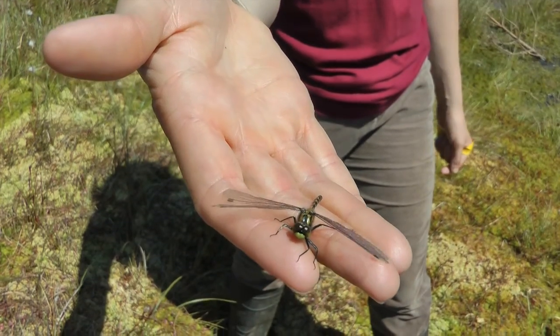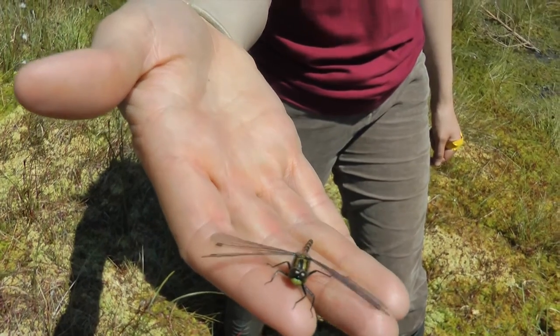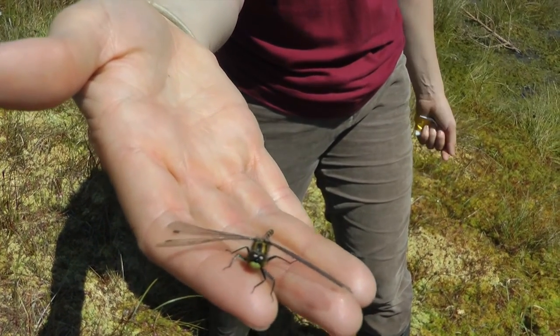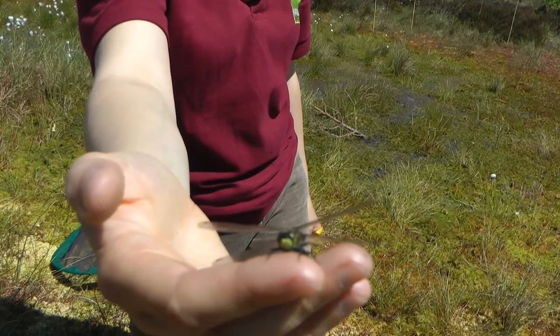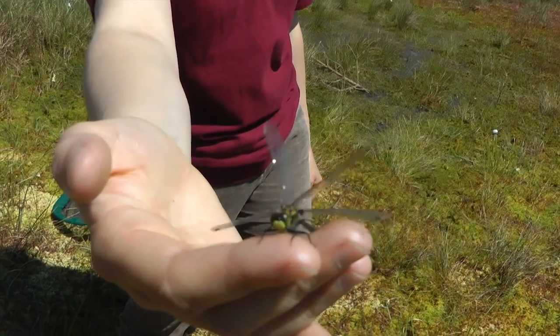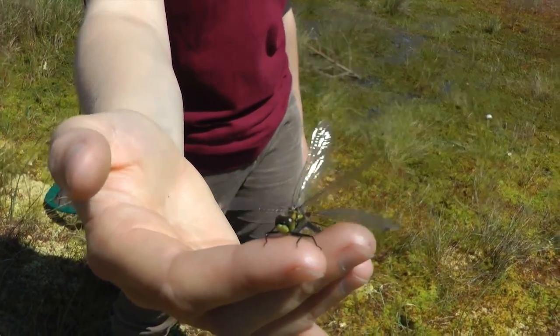Chartley Moss is one of only 5 sites in England and the most southerly location in the UK for the white-faced darter. It's also the only place you find it in Staffordshire. Its face may be white, but its dark colour helps it warm up easily, allowing it to survive in cooler climates. This is a female teneral white-faced darter, so she emerged this morning.